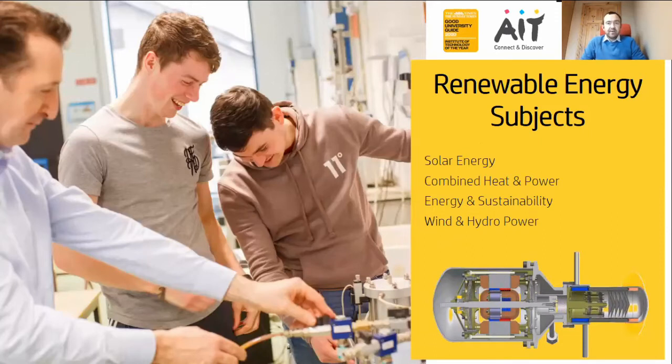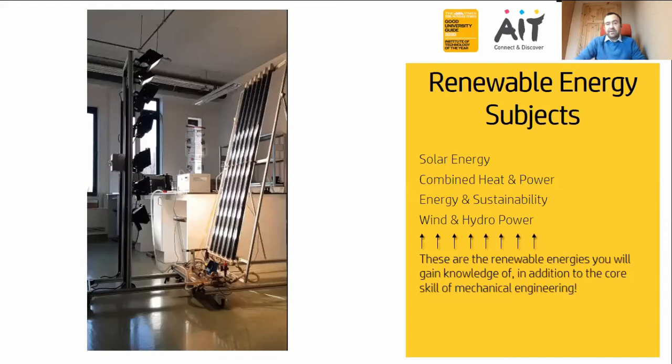So in addition to the core skills that you will develop, you will also develop skills in renewable energy. So the renewable energy subjects that will be covered on this program in 3rd year would be solar energy systems, which will include solar thermal systems, solar photovoltaic systems, which produce electricity from sunlight, and also ground and air source heat pump systems. Other modules then are combined heat and power, energy and sustainability, wind and hydropower. So these are the renewable energies you will gain knowledge of on the program. They are in addition to the core skills of mechanical engineering that you will have attained as well. So these are add-on and additional components that you will gain knowledge of.